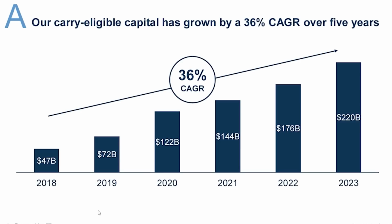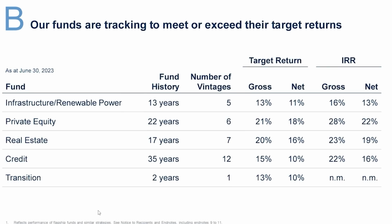So in 2018, they had $47 billion of total carry eligible capital. And now in 2023, they have $220 billion of carry eligible capital. So overall, Brookfield has a lot more capital that it is able to generate its own returns and profits on. Again, this is investor capital, but by Brookfield investing it and generating returns on it, they get a portion of those profits or of those returns. So ultimately, the more carry eligible capital that Brookfield can have, the more return potential the business also has to itself as well.